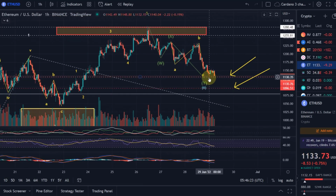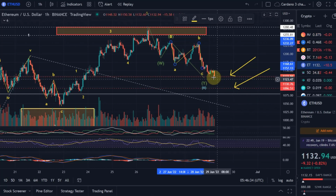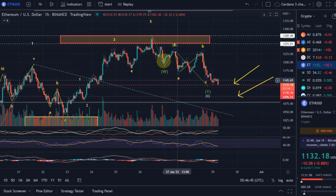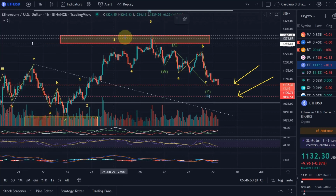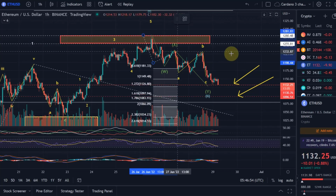That first target was based on the length of the, let me just think which one that was. That here was the target. We had two. We had this one here, 1130 and 1100. Yeah. So we reached the first one based, I believe, on the length of the wave W and the 1.618 extension. We can just measure that again. So anyway, first target reached, which is good.